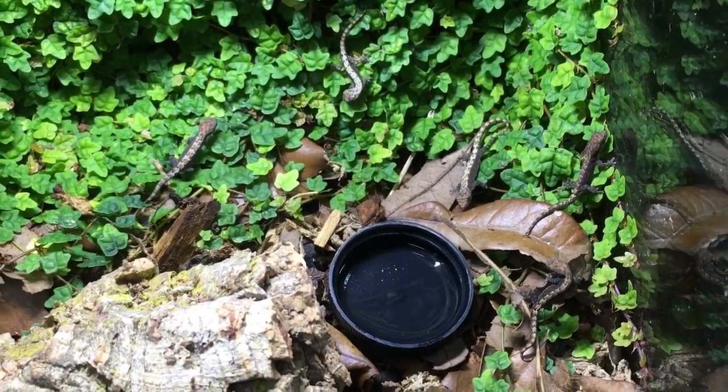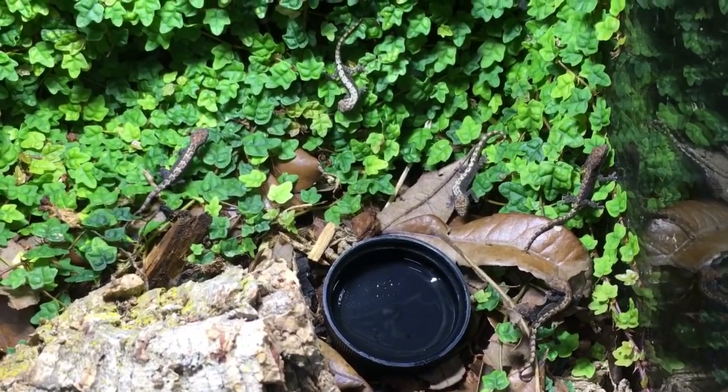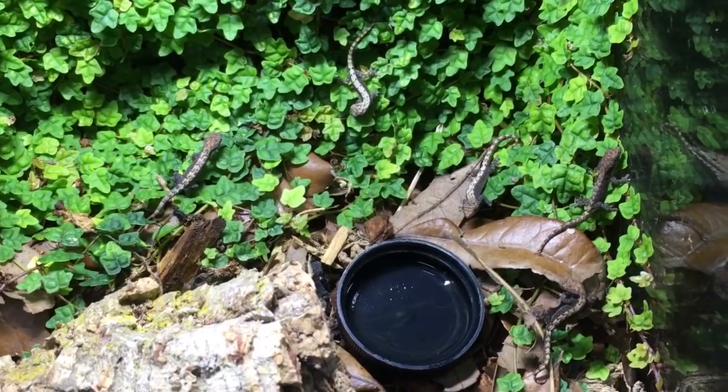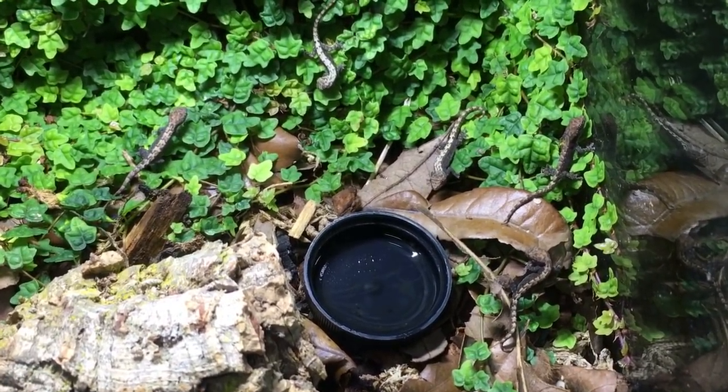There's five of them again showing up. It's so funny how they will be very territorial even at this size. When they're just a couple of days old, they can be extremely territorial and they'll be chirping at each other and the chirp is barely audible.